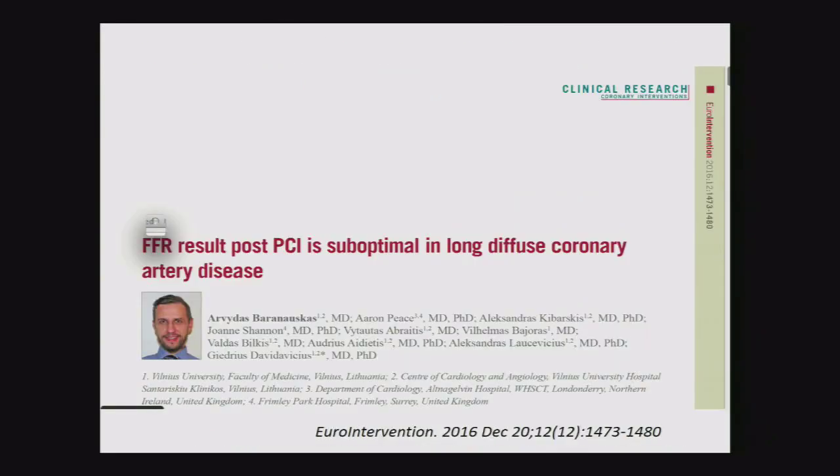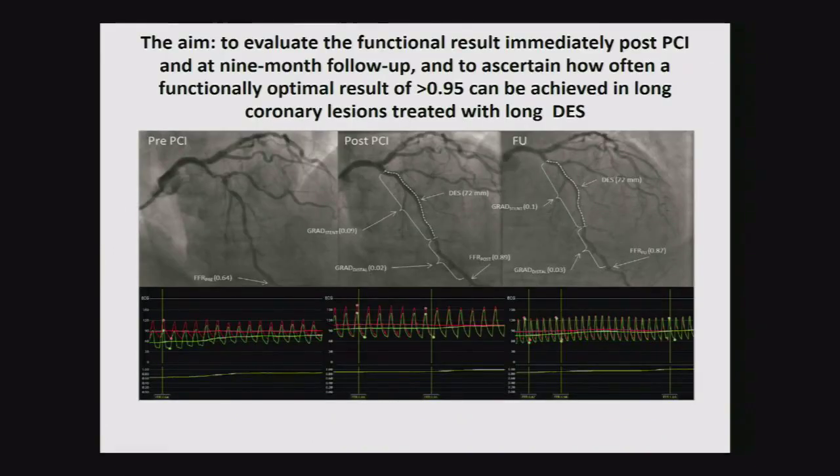We thought to look at the patients with long lesions, and we defined a long lesion as one which needs at least 30 millimeter stent implantation. And this was prospectively done, and we actually took all comers to our center. We looked at the baseline FFR value when we placed the sensor quite distally, at the beginning of the distal segment, as you see here. Then we implanted the stent to treat that long lesion, or 2 stents or 3 stents. Operators were encouraged to post-dilate to achieve a good angiographic result.